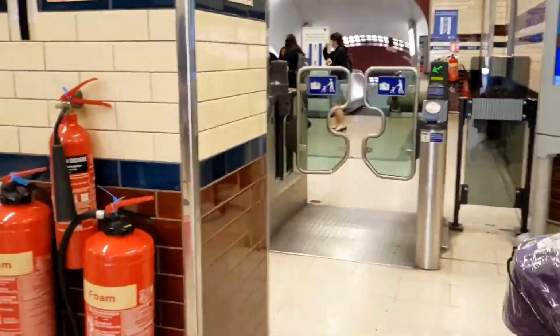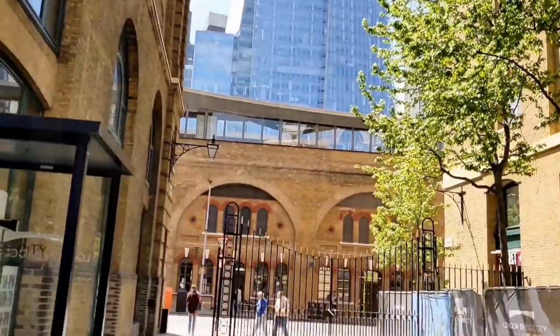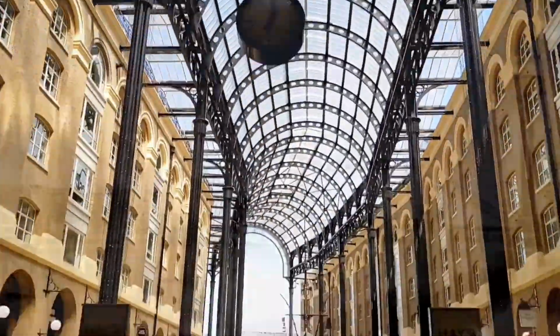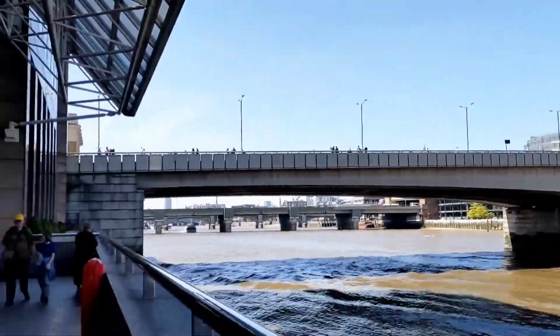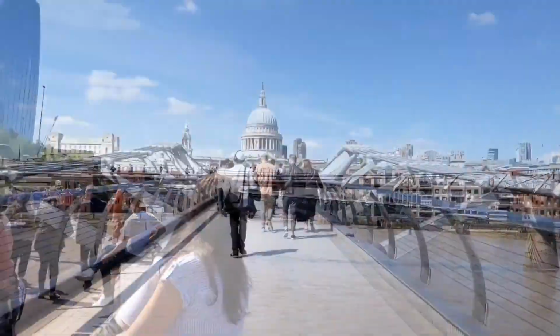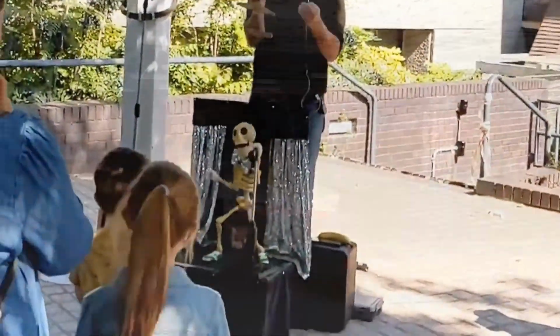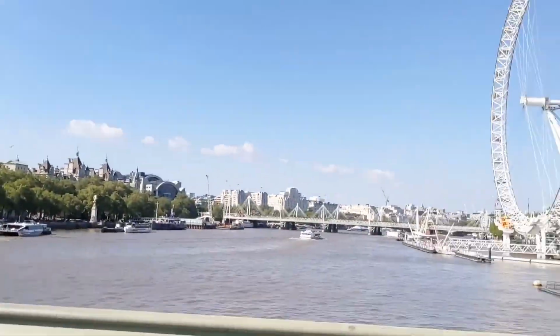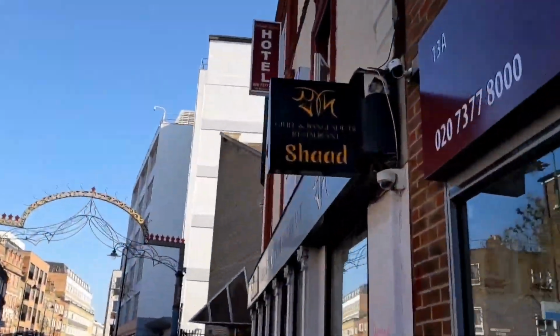I am your friend Aditi and this video contains our second day in London, walking from Tower Bridge to the London Eye while passing the London Bridge, Southwark Cathedral, the Golden Hinde, Shakespeare's Globe Theatre, Millennium Bridge, St. Paul's Cathedral, street performances and more along the River Thames. It's a great walk to do in London to see many of London's top attractions.